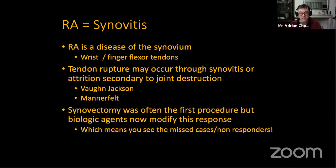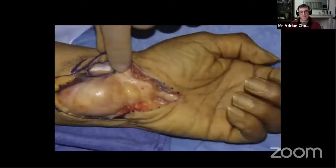In the olden days, synovectomy was often our first surgical procedure, but it's actually quite rare now with biologic agents to see a patient with big wet synovitis. That means you only tend to see the missed cases or the non-responders, tricky ones. So here's a clinical slide showing a big bulging synovial mass around the flexor tendons where you find synovium, and you can also see a carpal tunnel decompression, which I'm sure the patient would have felt a bit better from.